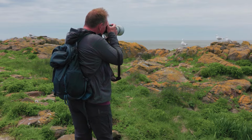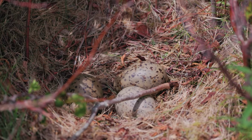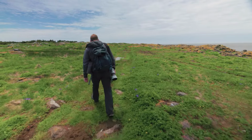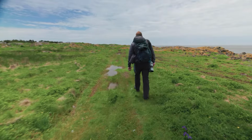Brier Island really is considered a birder's paradise. May to June is peak migration time here on the island, and there are literally thousands of songbirds, hawks, seabirds, shorebirds, and waterfowl in the area.